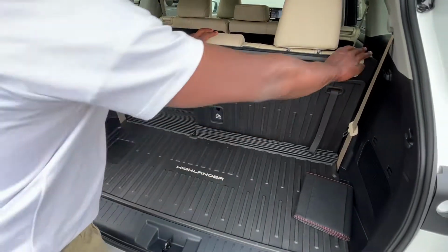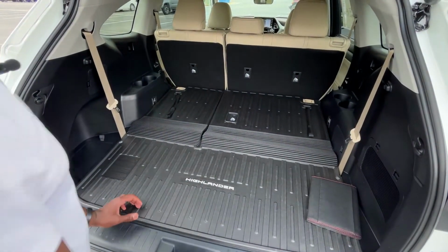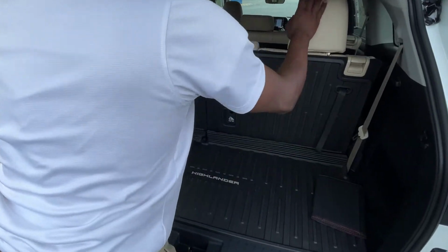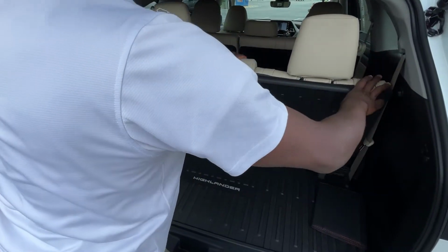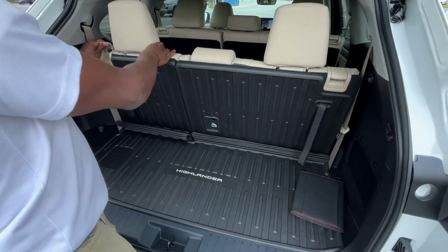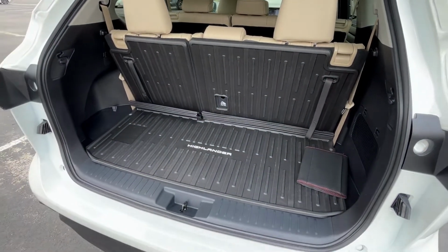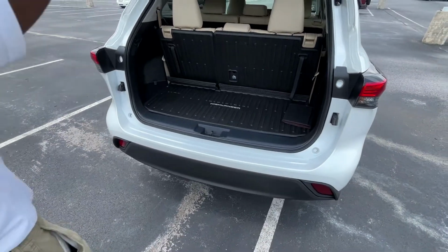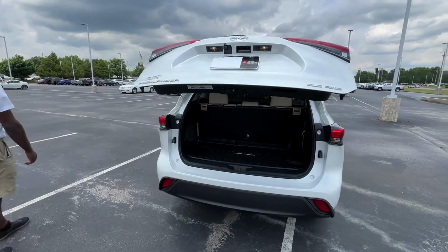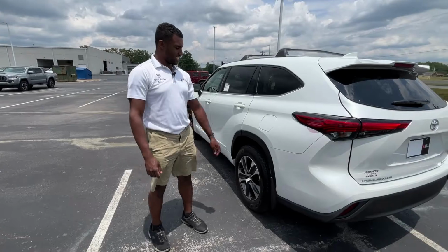And then both of these will fold flat for all that additional space, and then to put them back up, pull on these straps here. Boom. And then you can even adjust them further if you want them far back, up, or if the passengers want to go a different way, it doesn't even matter. So I really like that they put that in there. Let's close it. But this windshield pearl just looks awesome, especially when the light hits it right there. Beautiful.